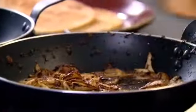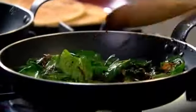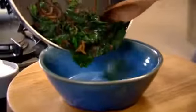Once the onions have turned a rich golden colour, that's what I'm looking for. That is beautiful. Add baby spinach. Keep that pan nice and hot. If you don't cook it out, the actual breakfast ends up watery. When the spinach is cooked, set aside, and it's on to the spicy eggs.